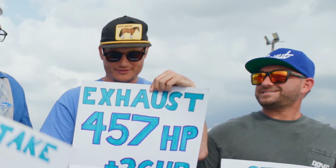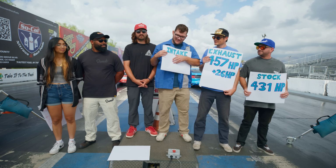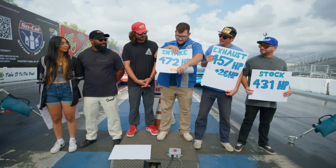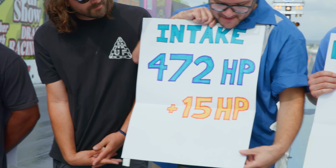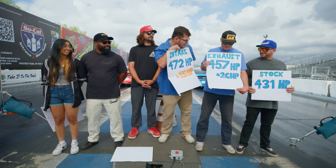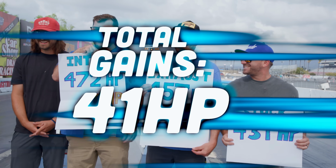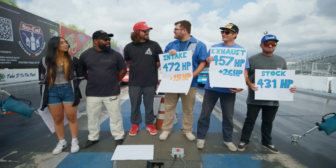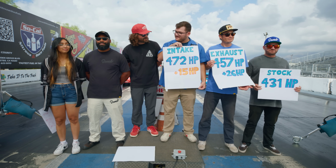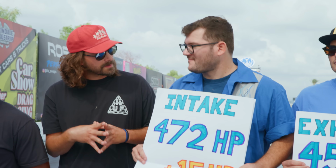Pretty good. With the intake on there, the clean air filter, and the ram air intake, we made a total of 472 horsepower, plus 15 on top of the exhaust for a total gain of 41 horsepower. There we go, baby! Nearly a 10% increase. That's awesome. Knocking on 500's door. So that's $800 for a 41 horsepower increase.